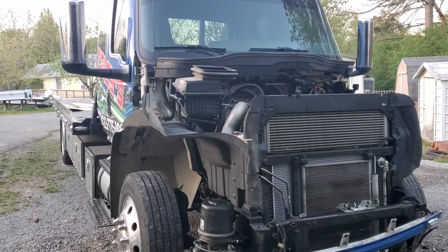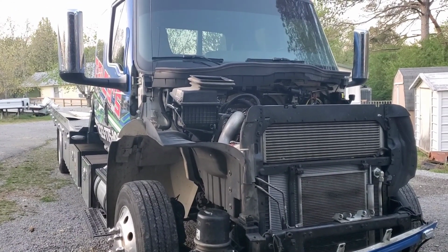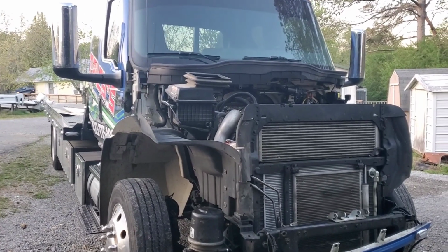See what kind of springs I'm going to have to buy. If the shocks need any work. Going to have to go through all that mess.